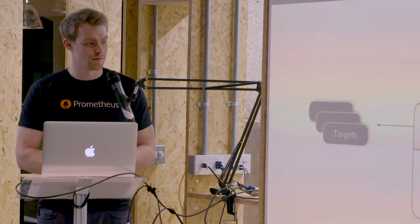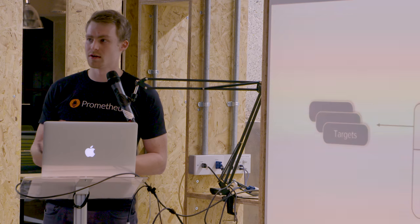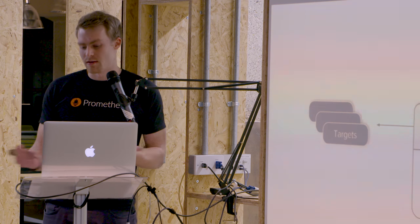First of all, we have to back up data in some way. We can just use a sidecar again, because the sidecar is sitting next to a Prometheus server, and your Prometheus server generates data. Every 2 hours approximately, it will spit out a new block, and we can just watch the disk and say, oh, there's something new.